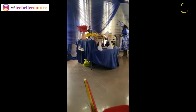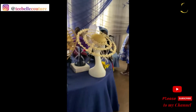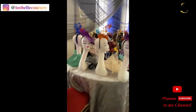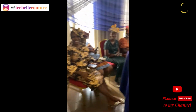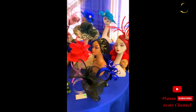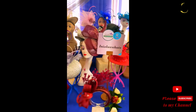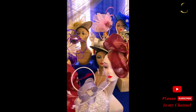So I'm going to be taking us around the hall. I will be going to each of the exhibitors' stand just to show us what they have for this exhibition. And I'm seeing some beautiful, lovely, unique designs here. I'm seeing beautiful artwork. I'm just going to be taking us around the hall. Just come along with me.